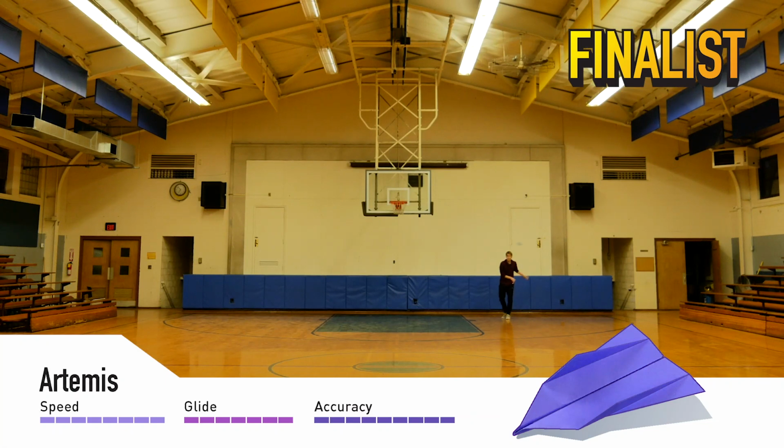Now, something there is no debate about is the flight performance of Artemis. It is absolutely exceptional. This thing flies easily across the gym and just really glides nicely through the air. And due to its fins, it's also a very accurate paper airplane.